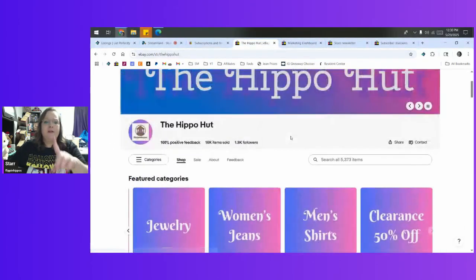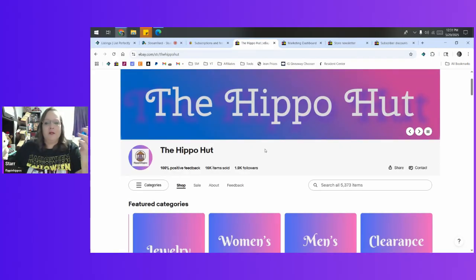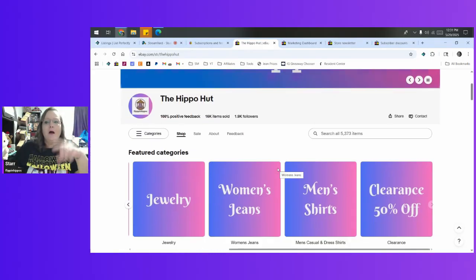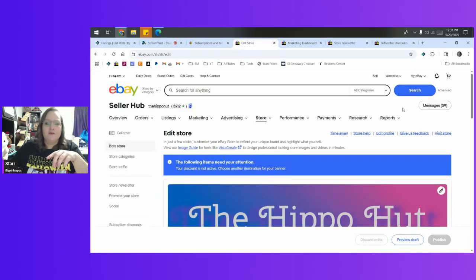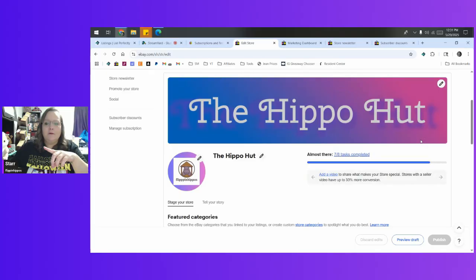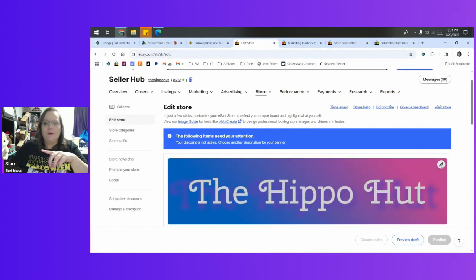The graphics here I did with Canva. Canva has a free version and a paid version. The free version is perfectly a-okay for someone just making a few graphics for their eBay store. Also, eBay itself offers their editor, and I always forget how to go to it because... there it is. I don't really use theirs.